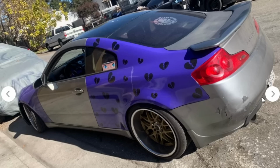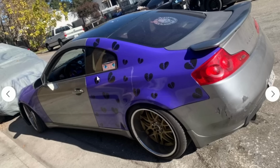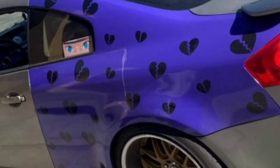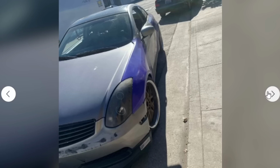And then we go to this side, which is far worse. So maybe he stopped wrapping his car because it wasn't sticking to his peeling clear coat, or he wrapped his car and removed it and it ripped up his clear coat. Place your bets down in the comments. Winner gets a cookie. Okay, so he's got the broken hearts. I'd be pretty butthurt too if my car looked like this. I'd be pretty depressed. I don't blame him there.